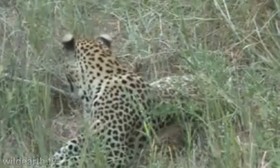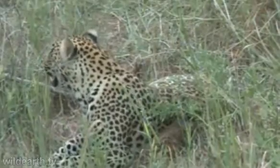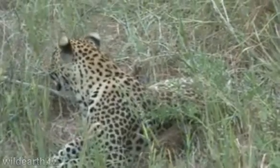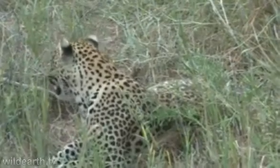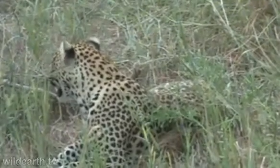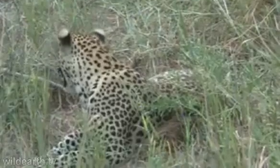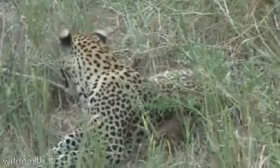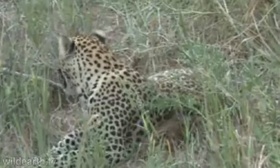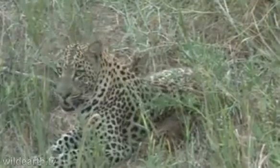Some gremlins out here today. Just had a video failure on the vehicle. Well, we're sitting with Mixo. The impala kill is just a little bit further ahead of him, or behind him.